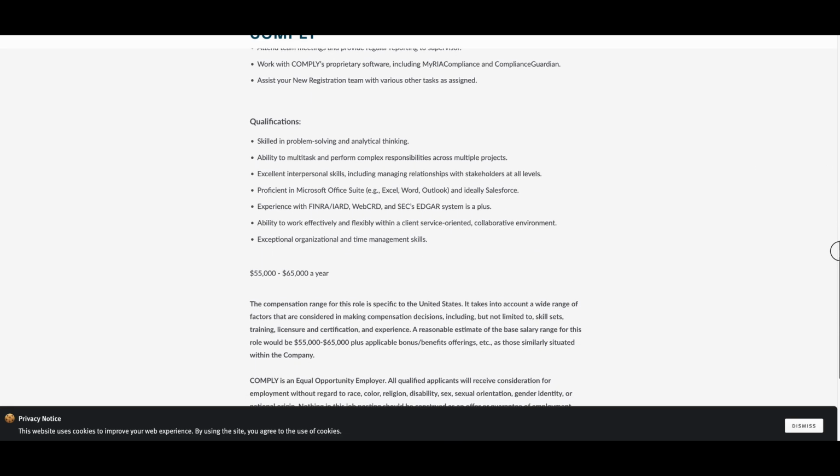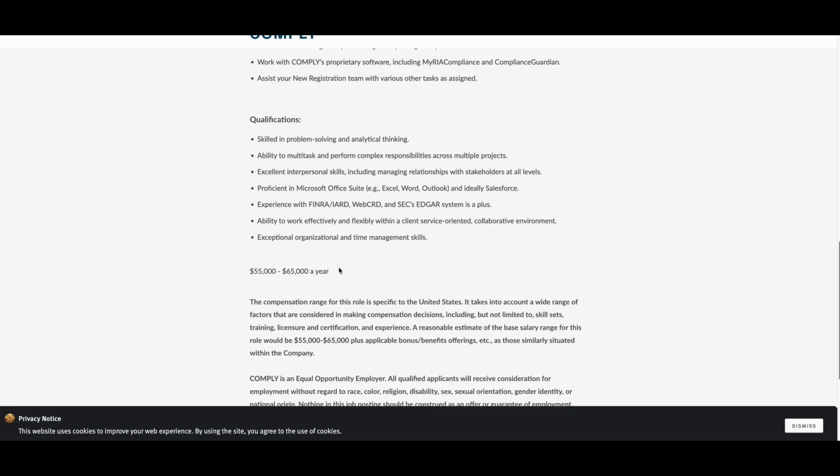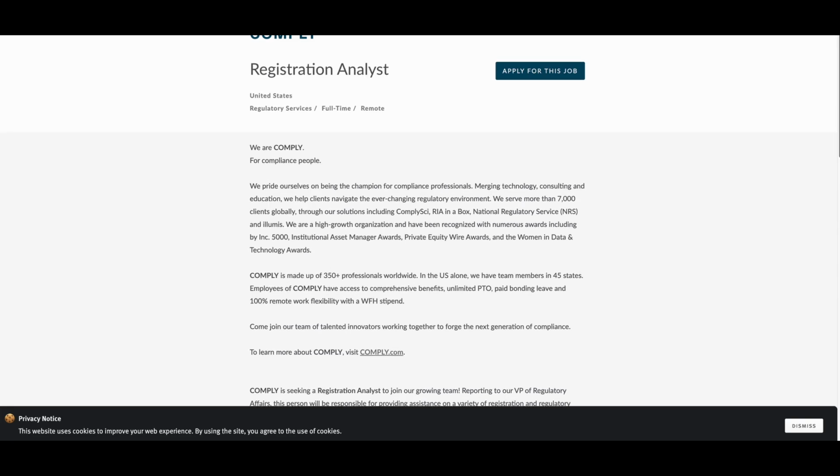Now, for this position, the salary range here is $55,000 to $65,000 per year. So that is what you can expect to make here as a registration analyst at Comply.